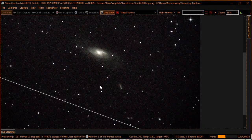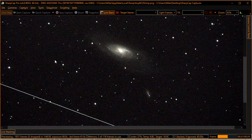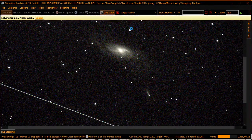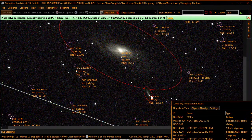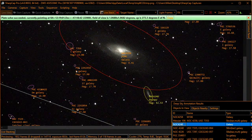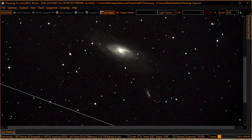I think I've done these recently with the mono, but I haven't done them with a color camera. Obviously got another little player here, too. In fact, I'll just do a regular straight plate solve because we slewed a bit, so we need to plate solve to get accurate positions of the annotations. Yeah, 4248 is here, so that's NGC 4248, which is a mag 12.5 galaxy. Little companion.